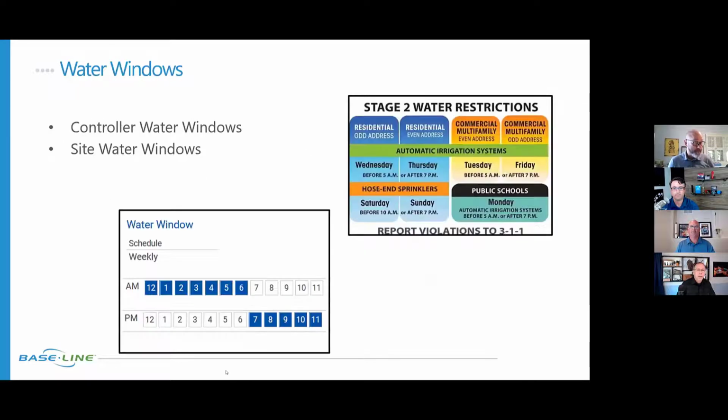The other one was you need to be able to work with water windows. In the controller, a water window refers to when you're allowed to water and when you're not allowed to water. So here I've got from 12 to 6:59 it's allowed to water, but as soon as it hits 7 p.m., the water window closes, and it doesn't open up again until 7 p.m. at night. One of the important abilities here is that if a program is running at 6 o'clock and the water window closes, it's going to pause that program, and it won't allow that program or zone to resume until the water window opens again. That pause is significant. It's kind of one of the keys here.